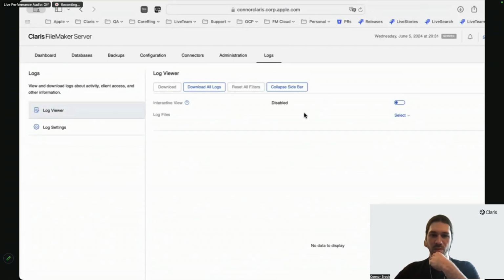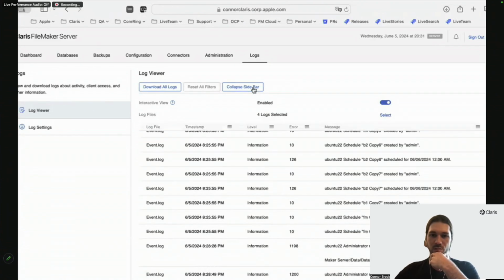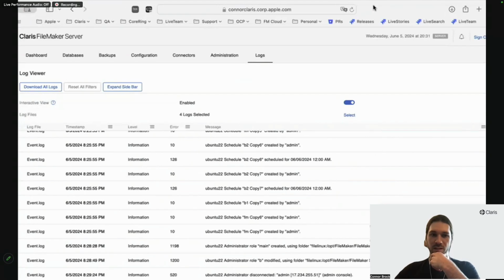UI-wise, yeah, the log viewer is mostly all the same, except now you can have this collapsed sidebar and get sort of full real estate usage.